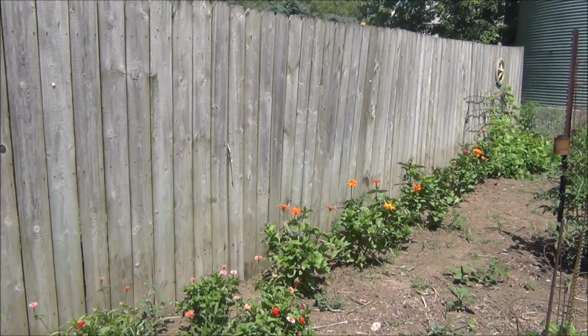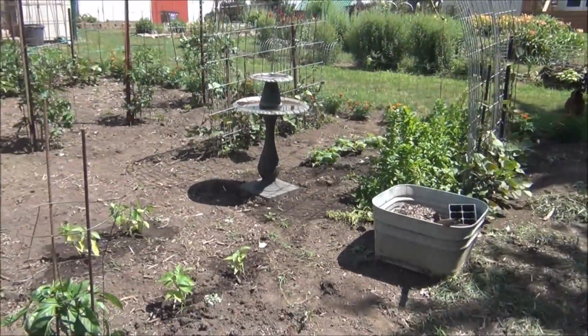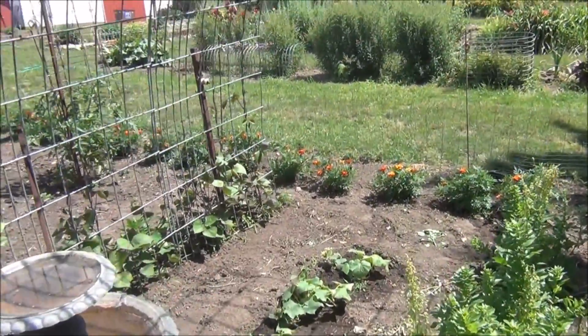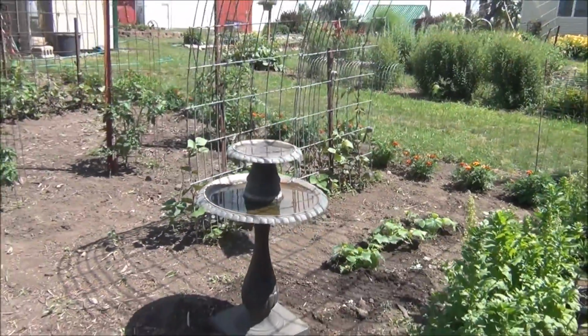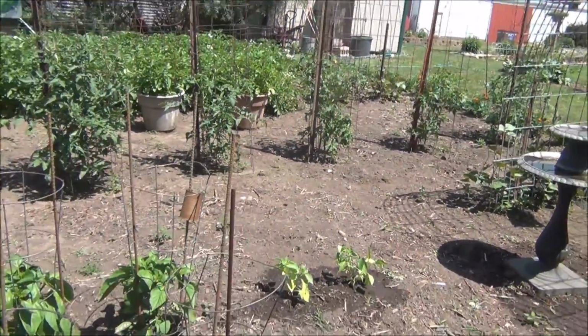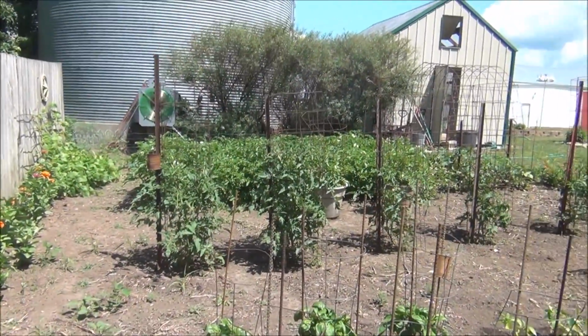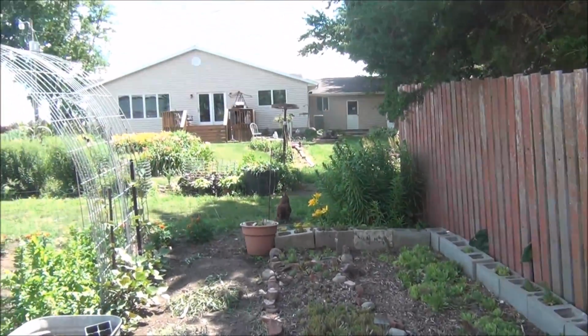They will get quite a bit taller than this yet. They should. So everything looks good. We have some burpless cucumbers up here. I just put them in a little late, but I don't think it's going to be an issue. They'll be fine. Bird bath for my birds. But as you can see, this garden ain't real big, but it's just enough for us two. Just enough. And we got chickens running.